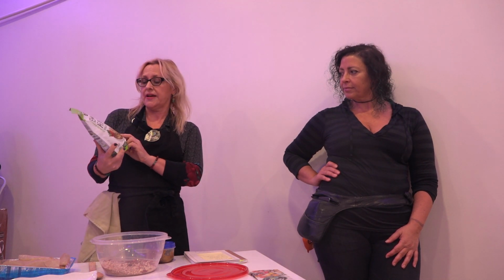Hemp seeds is another great one. This has become known for its protein content. I get asked that all the time: vegan, where do you get your protein? So seeds is one big source. Hemp seeds are highly concentrated in protein. So this is a great one, and they're very easy to digest. They're very soft. You can sprinkle them in so many things: dressings, salads, desserts, whatever you want, cereals.